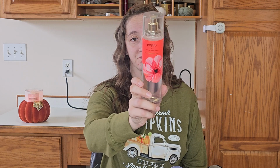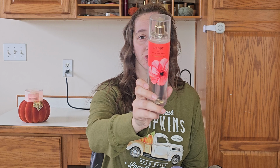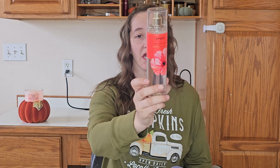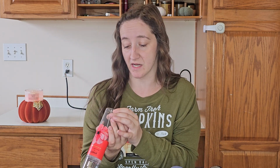Okay, the next one I'm going to be getting rid of is Poppy. The notes are fresh morning dew, wild poppies, sugared rhubarb, and juicy pear. I have a progress line on the back here. I made decent progress on it. This is from 2023. It's not that old.